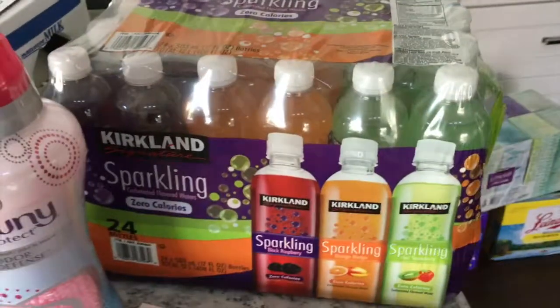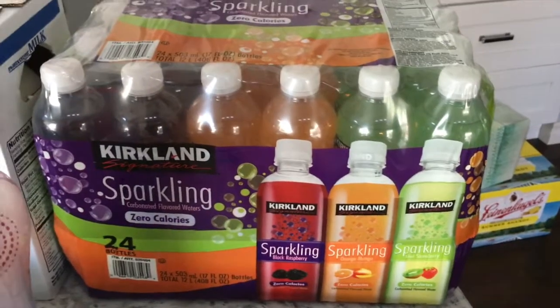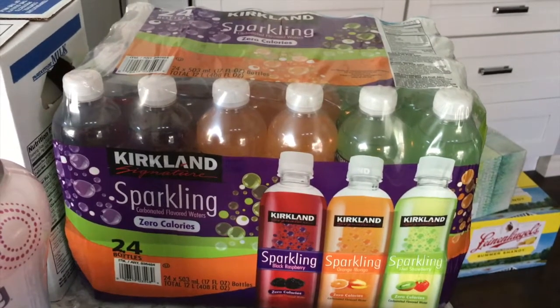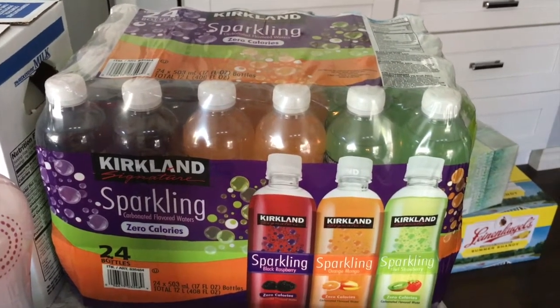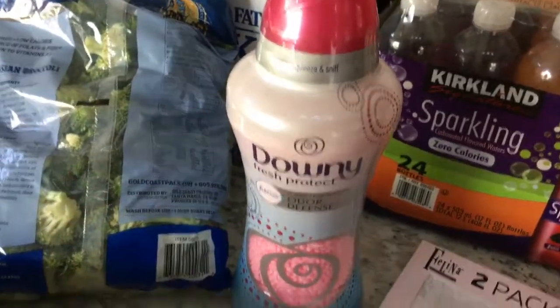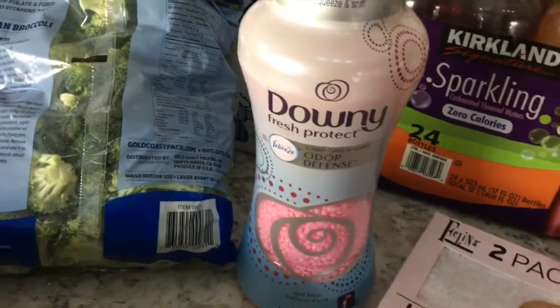And then we always like to get this Kirkland sparkling water. I've been trying not to drink a lot of pop, so these are kind of taking pop's place. They're still carbonated, so it kind of feels like I'm drinking pop, but there's no calories. And then I always like to get these Downy, the little, what are these things called? Odor thingies, whatever. Uh-oh, my girls are coming in.